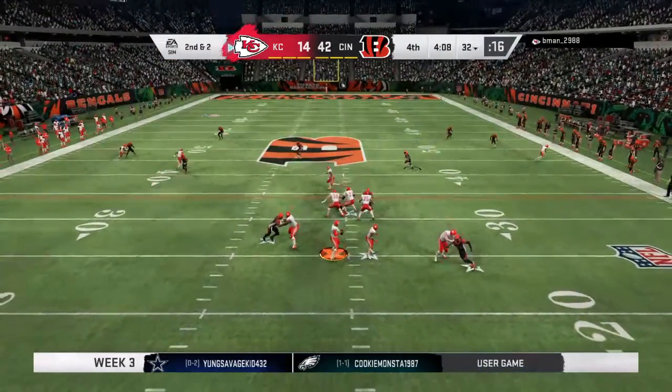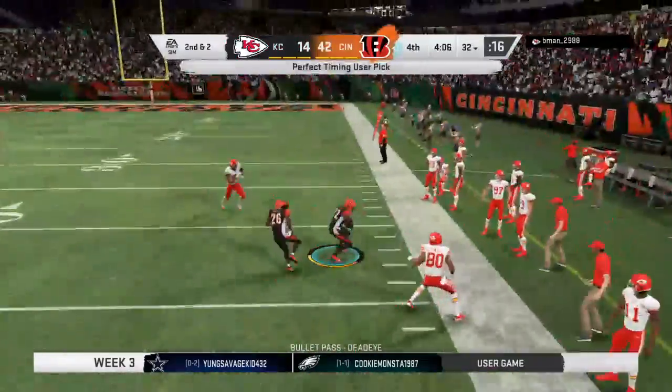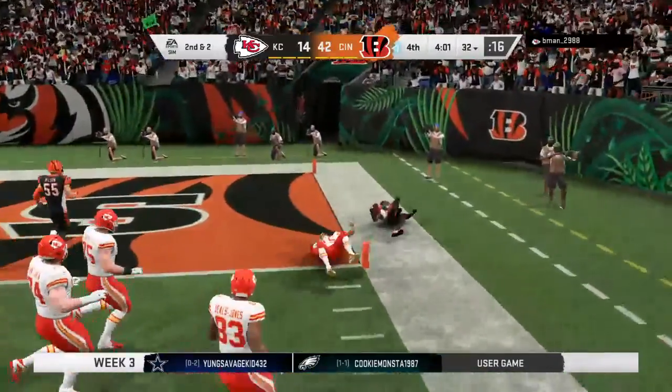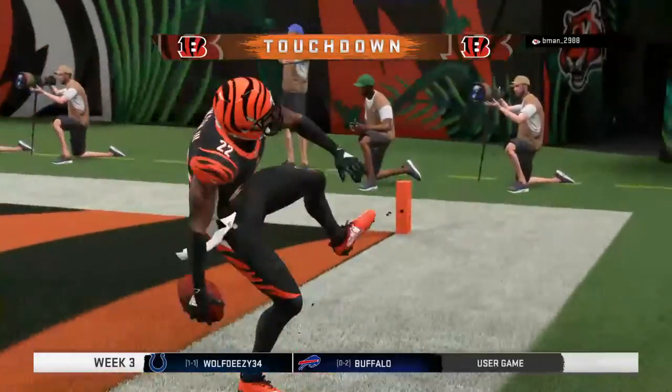Throwing again on 2nd down, Mahomes. And he fires one that's intercepted. William Jackson with a pick. And he will bring it back. It's a pick 6 for a Bengals TD.